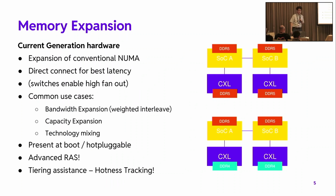Okay, current generation hardware. This is what has been certified. There have been quite a few announcements that a number of hyperscalers have certified products from all the major memory manufacturers in the last couple of months. They've all been coming out one a week at the moment. It's kind of an expansion of conventional NUMA. This is all about that direct connect case we showed earlier. You can use switches if you want high fan out, but latency costs. So unless you need an awful lot of memory, people are generally not using switches.